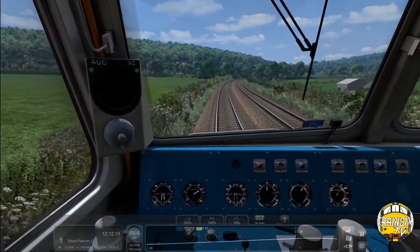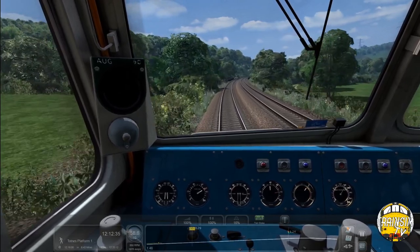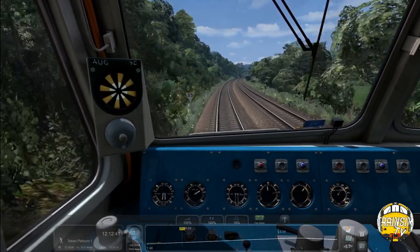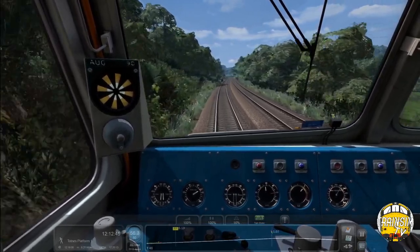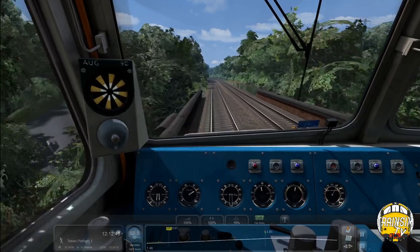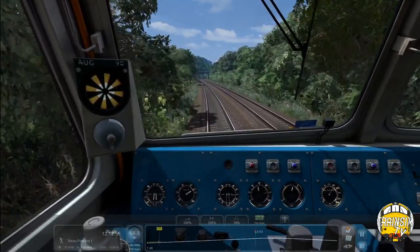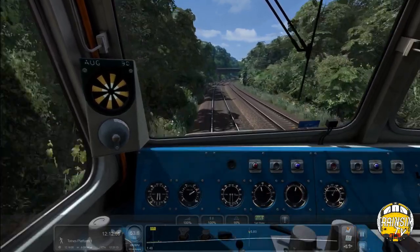Stoneycombe's where there used to be a connection to the quarry on the left there. Awful lot of lorry traffic on the roads now because of this quarry. It must have been a difficult junction and quarry to work here. But there actually used to be a signal box on the right here as well at Stoneycombe. And I think it's actually still there, maybe alive. It's just there on the right.